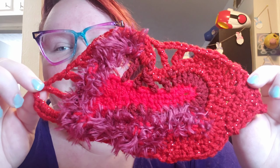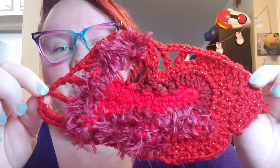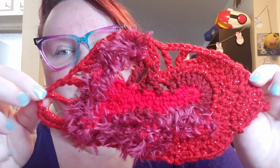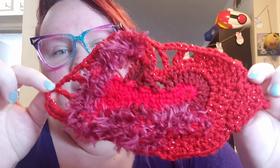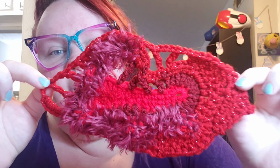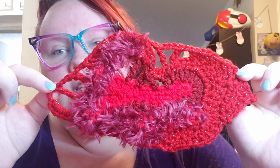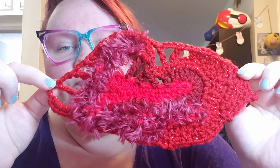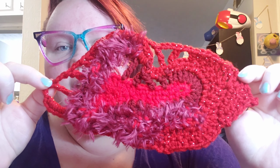I just did random stitches, single crochets, double crochets, half double crochets, triple crochets, chaining, and I did a picot stitch over here. But that's it. That's all the stitches that are in here. Oh, and then a couple of slip stitches, and yeah, so that's everything.